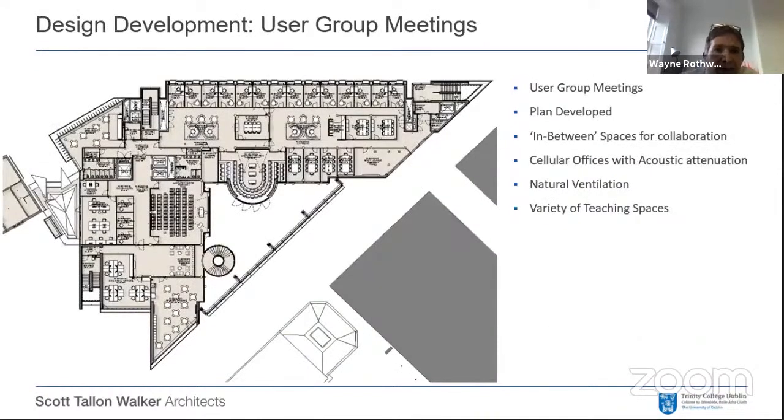Next, please. So then we had a series of user group meetings, and what became apparent was that the in-between spaces between your office and your lecture theater were where people would just casually meet. And these meetings would spark conversations and ideas. So you can see that the floor plates for the building are very wide. And in the center of the floor plate, you can see there are formal and informal meeting spaces. Then we have tea stations out to the side. And at the top of the helical stairs, we have lounge areas. So anywhere we could introduce a meeting space, we did. Next.